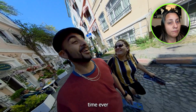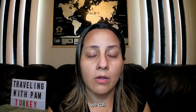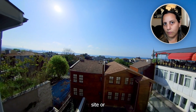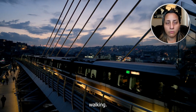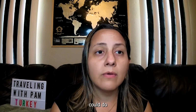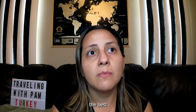Now, another recommendation: when we arrived in Istanbul, as first-timers, we would recommend staying in the touristic area called Sultanahmet. I hope I say it correctly. This location has everything you need from a tourist point of view. All the mosques are there, between 5 to 10 minutes' walk. You have the metro for connections, about 5 minutes of walking. The ferry is really close by, and you could actually do everything just walking. You don't need to rent a car or take an Uber or anything like that. So this is the best place to go.